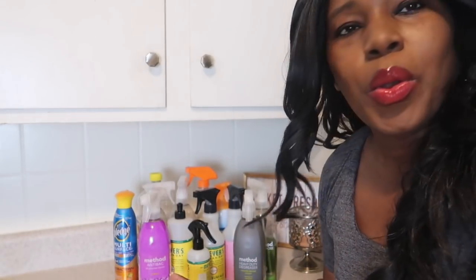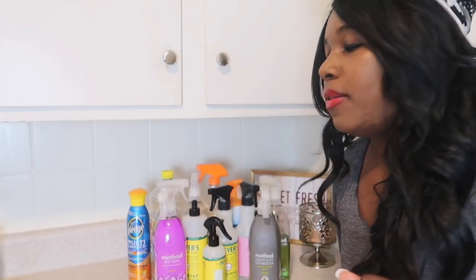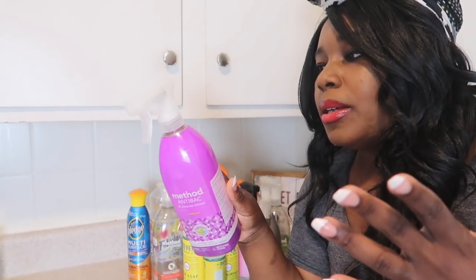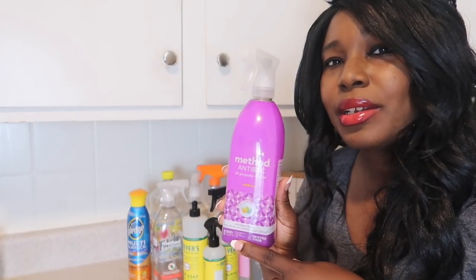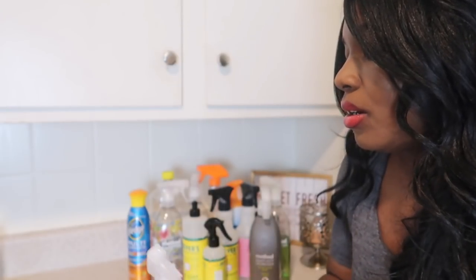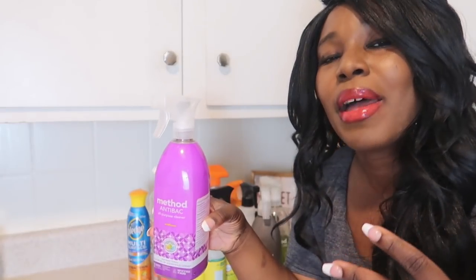Okay, number one. You're going to see a whole array of items here. As you can see, I use a lot of Method cleaners. Method cleaners have been my favorite. I've gone back and forth with Method through the years. This is actually the Method Anti-Bac, and I use this for spot cleaning, like the twice a day cleaning of the sink and counters. Most Method things smell good, but this one is stronger smelling. It's not going to burn your nose, but it is stronger smelling than your regular Method items.